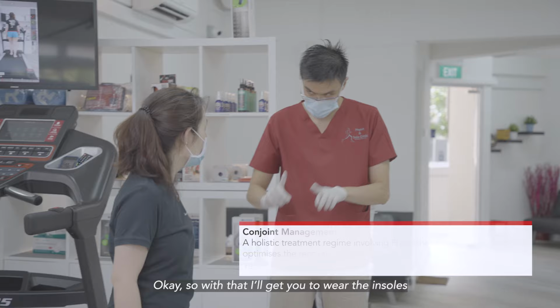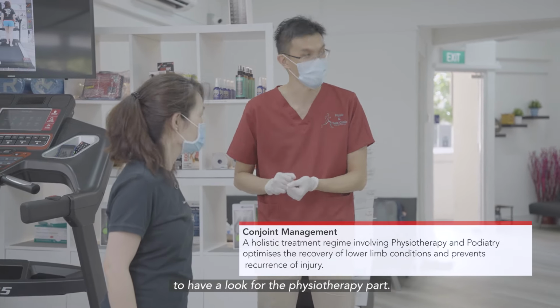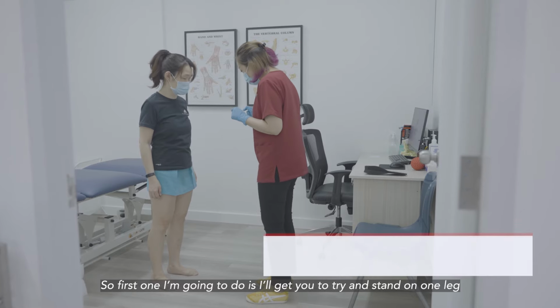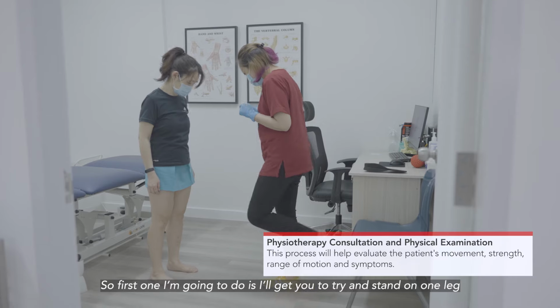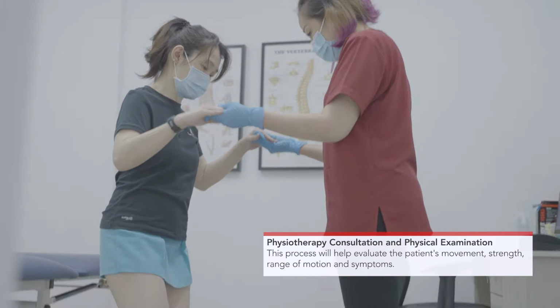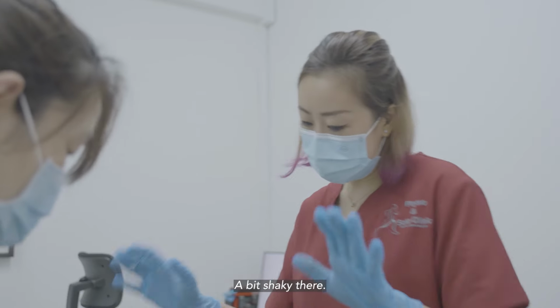Okay, so with that, I'll get you to wear the insoles and I'll also get my colleague Cindy in to have a look for the physiotherapy part. Alright. Hello, I'm Cindy, nice to meet you. So first, I'll get you to try and stand on one leg and just do a mini bend for me, okay? Do it slowly. And up one more time and relax. Okay, a bit shaky there, yeah?